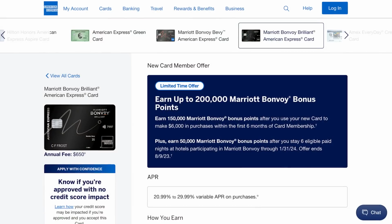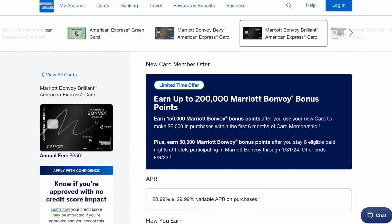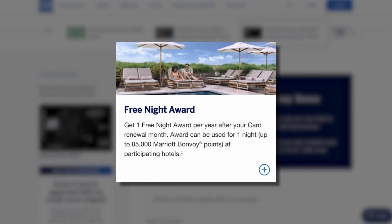Some of the best credit cards are the ones that we call keeper cards, which are the credit cards that offer you benefits year over year that significantly outweigh the credit card's annual fee. And a very popular type of credit card are hotel credit cards, with one main reason being the annual free night awards that come on these types of cards. And after looking at my travel patterns over the past several years, I noticed that I travel a lot, mostly for business, but I do have a few personal vacations that I go on as well.